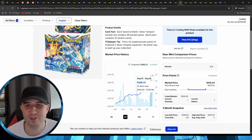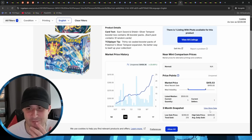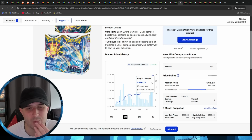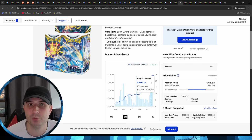Last week, sorry, I'm losing my words. I'm just thinking about this. Potentially Silver Tempest is one of the best things to buy right now. I might have to buy some more Silver Tempest. I sold some like 2 months ago, maybe 3 months ago. Maybe I shouldn't have done that. 396. It's fine though. I invested it into other things. I bought more Destined Rivals at a low price with that money. So it's not the end of the world.